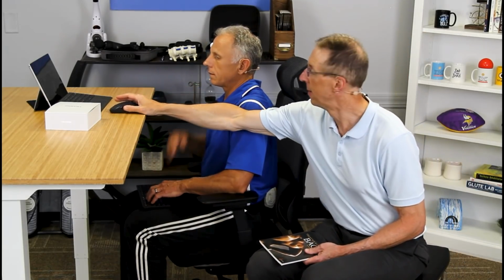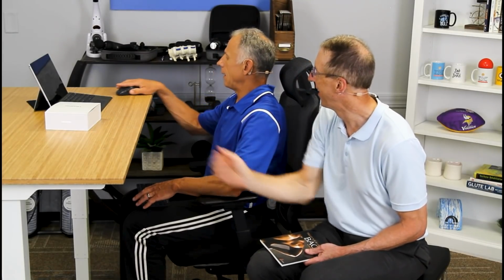Along with this, by the way, you don't want to have your mouse too high. Like way up here. That's not going to work. That's going to be bad for your shoulders. Right. And the same with the keyboard. If you put your keyboard up here, that would not work.